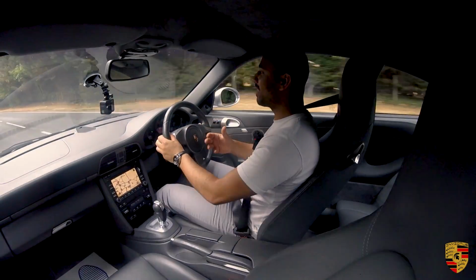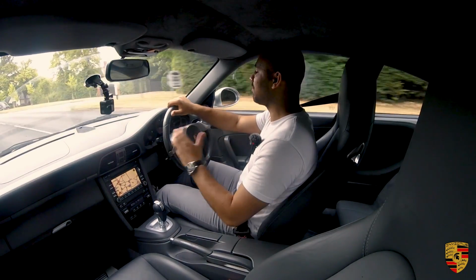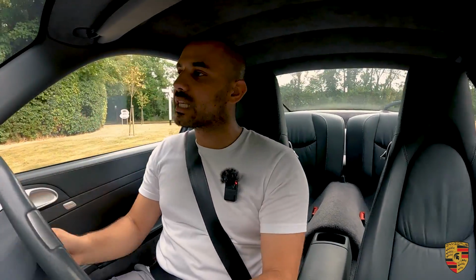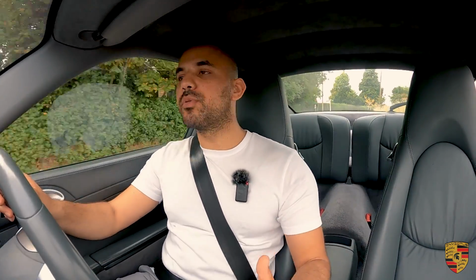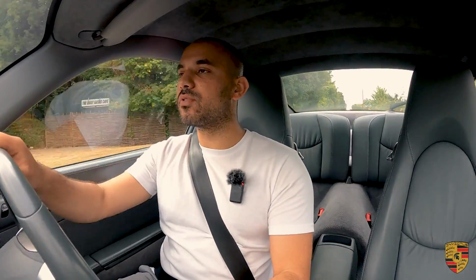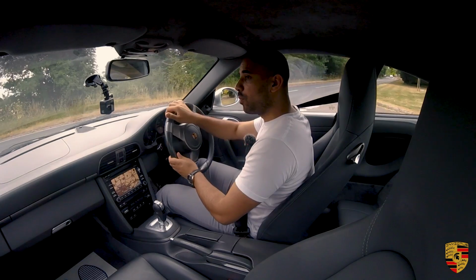And this sound that we've just heard is basically from not pressing the sports exhaust button, just the natural standard sound that we got here. In terms of performance, what sort of performance does this give? The 3.6 litre naturally aspirated boxer engine, bhp wise, produces 345 brake horsepower and 370 newton meters of torque. This is not too far off from the 3.8 litre Carrera S, because that produces 380 bhp. So not a big difference here in terms of bhp, and the 0 to 62 miles per hour is possible in this at 4.7 seconds.